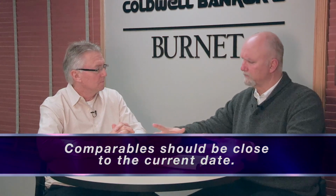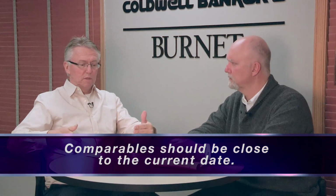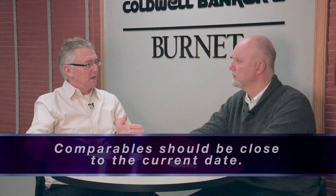And then how about geography? How far out? The best sales, again, would be the properties that are next door, behind, and across the street. So if I've got those 4 that have sold, I'd probably use those. But if you don't, then the radius just expands from there until you find enough that you feel you can justify the value.